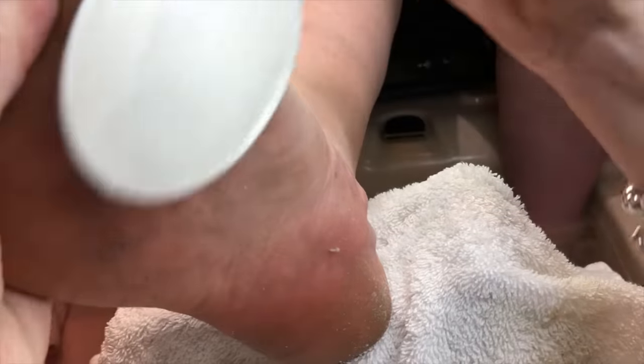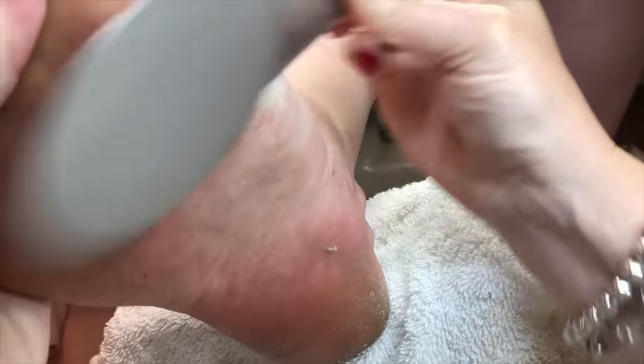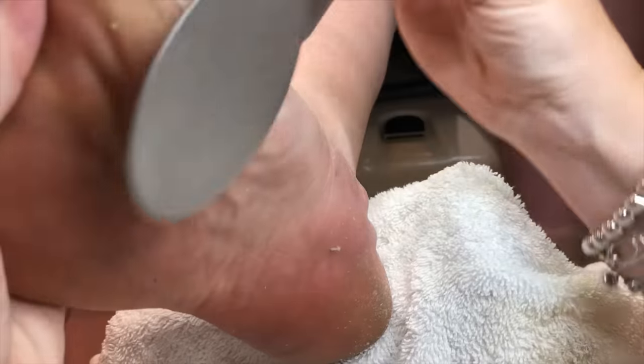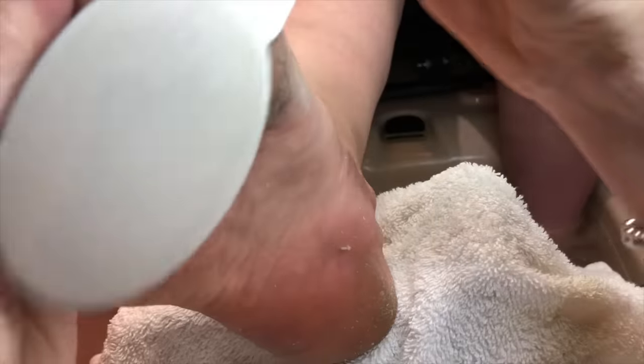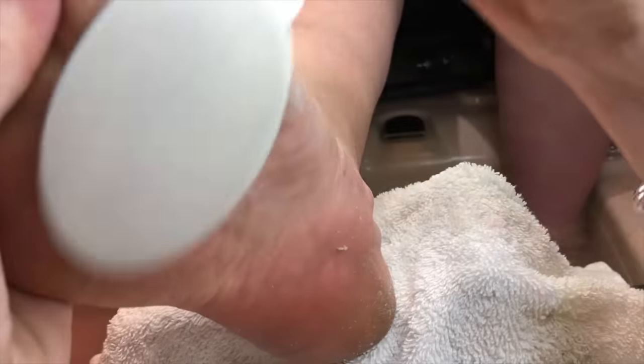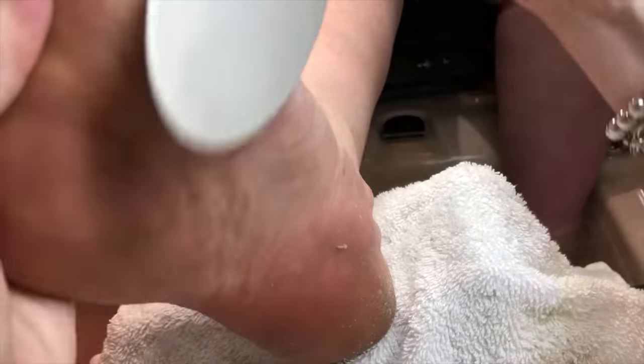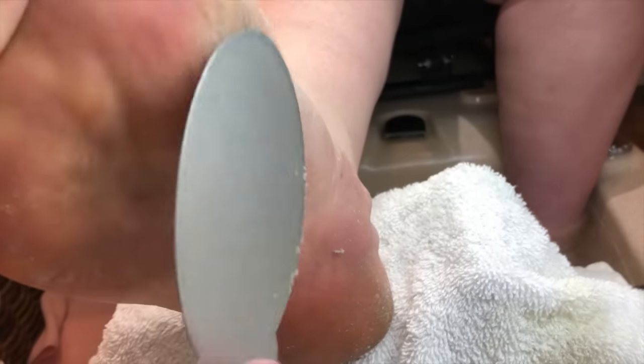So what I've already done is I've rubbed off a lot of the dead skin that the callus remover had dissolved with the towel before I start to file with the angel foot file. The angel foot file is a patented technology. It has a coarse side and a fine side, and they have these little teeny tiny triangles that file off the dead skin. I've never used a foot file better than this foot file, and it comes in three sizes, and each size is on my website.